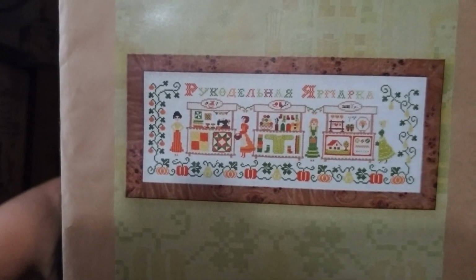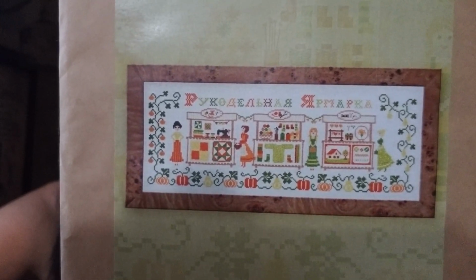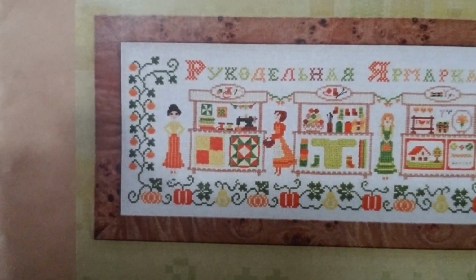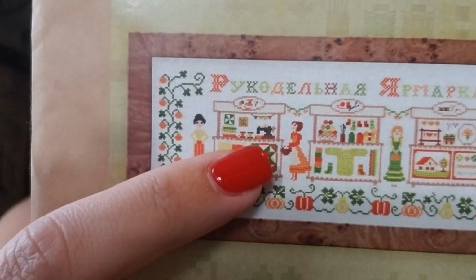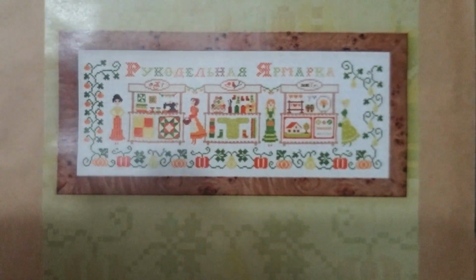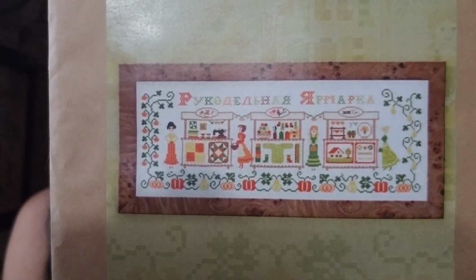Now, if kits aren't your thing and you just want to have a pattern, that works as well. This one is super fun and cute. This is Handicraft Fair. I did have thread packs, but I think I am sold out. But you can see these ladies are peddling their wares. I love the Singer sewing machine. Here, one of them has DMC threads all lined up. This one is a hoop, and yeah, it's just really, really cute. You could just do one of the little stations if you wanted to and do a larger piece.